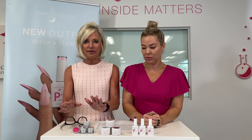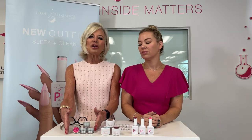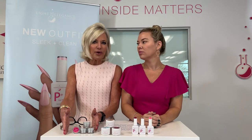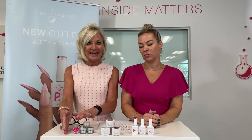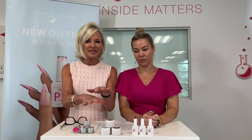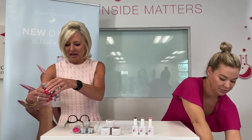We did want to let everybody know the buttercreams packaging is staying the same. Buttercreams came out later than glitter gel and P plus. So we had already updated this packaging. As you can see, this is more cohesive now. The buttercreams, the glitter gels, and the P plus, they just look like they're in a family. Yes, the silver and white. I want to bring in, look at this now.